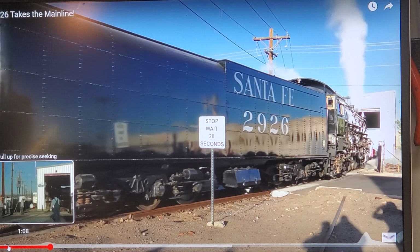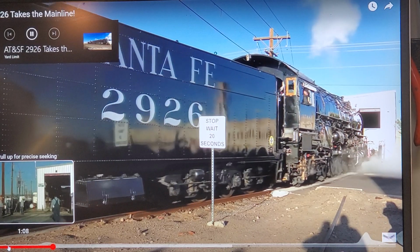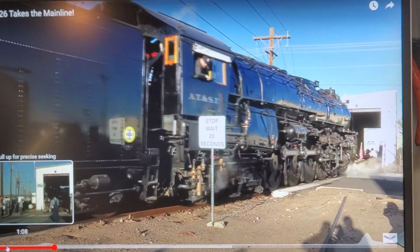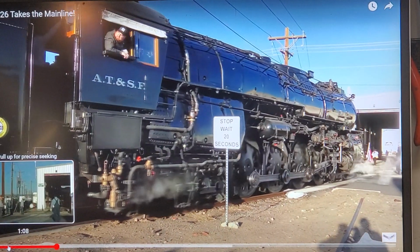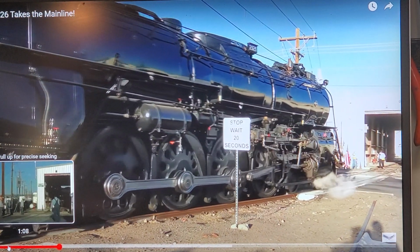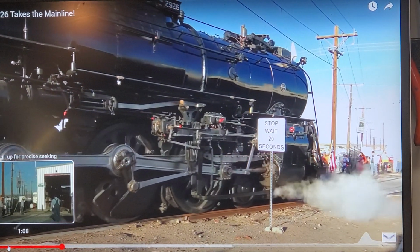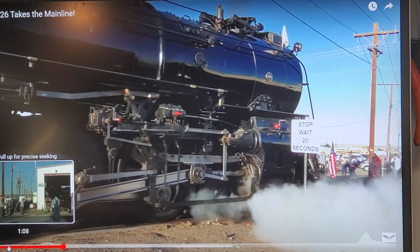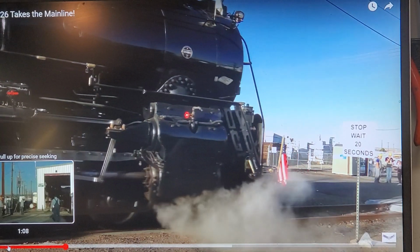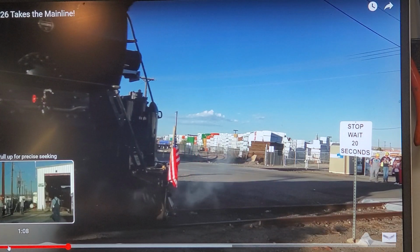That's pretty impressive. I guess they got 2926 all restored, and she was running around the local yard track there along the main line in Albuquerque, New Mexico. I've actually been there. It's actually interesting. But they're having problems getting permission for her to run on the main line and start doing excursions and stuff like that. So it's almost like she's trapped there. A lot of videos about her use the term trapped in that little industrial area.